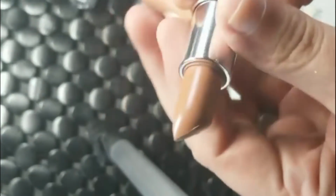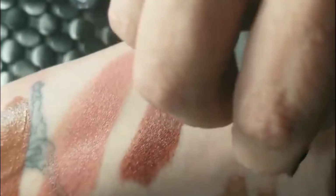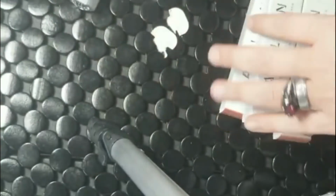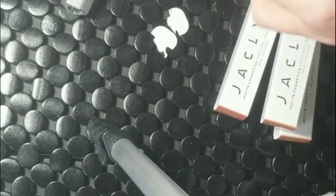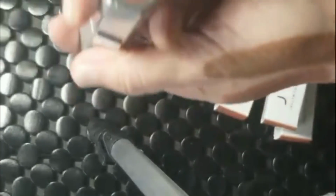It almost looks like it's melting in the bullet. I want to give another swatch and see. And I'm going to go pretty light-handed. Yeah, that's better. It kind of looked like it was sweating a bit, but I'm not in a very hot area at all. My house has central air, so it's not really hot in here. But it did kind of look like it was sweating.